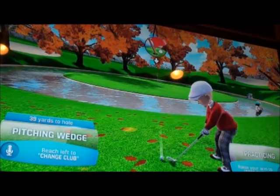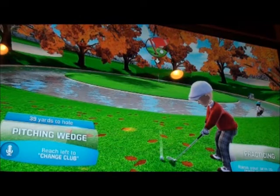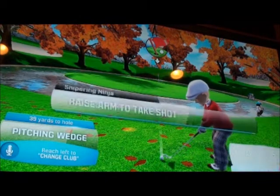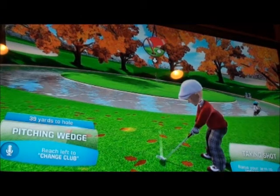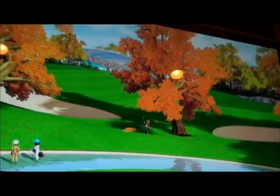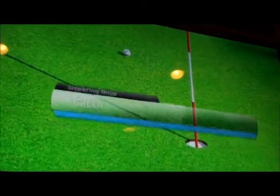Take shot. We should be closing in on the flag in no time. Just a tap this time into a better position. And we're on the green.